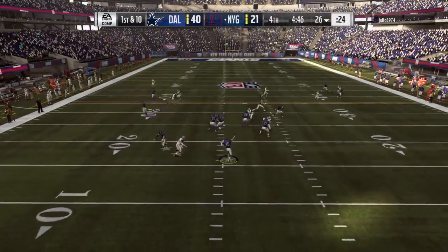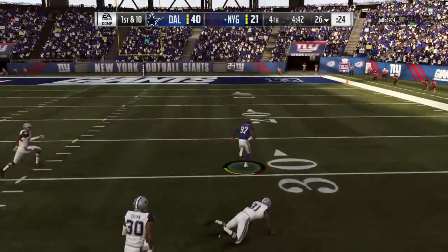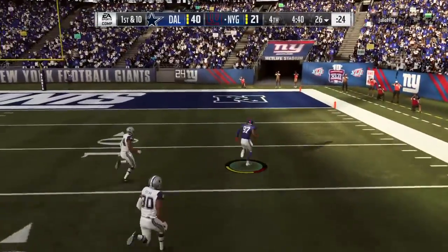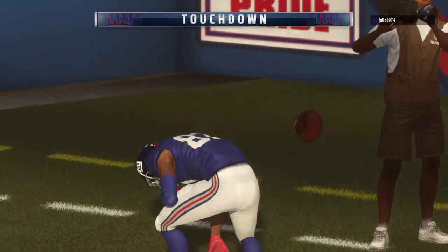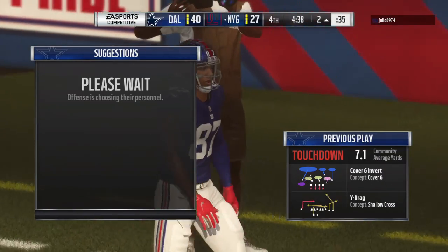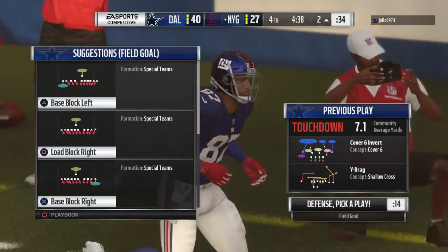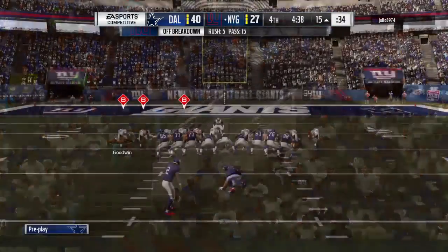Throwing on first down is Manning. He's going to wind up and air it out. And got his man, complete. Past the 20, 10, and he will take it on in for a Giant touchdown. Sterling Shepard, 74 yards. And the Giants are able to cut into this lead.